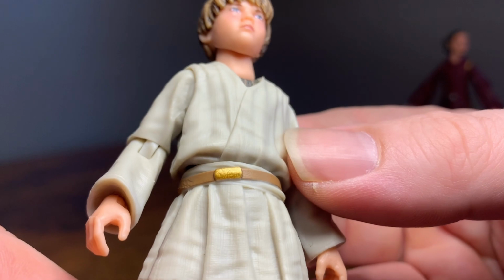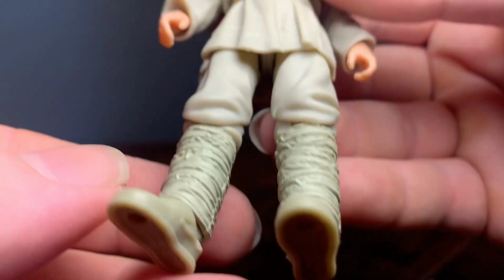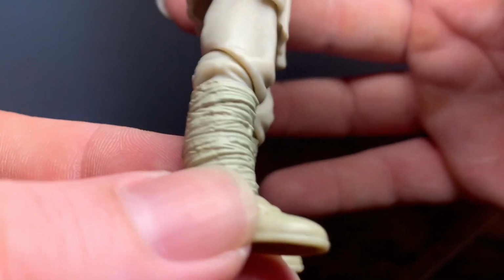Me and my brother had so many Anakin action figures growing up, especially kid and young Anakin, because when we were little, we wanted to be Anakin, man.